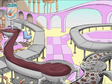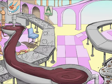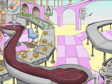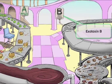And these are the exotoxins. There are two exotoxins produced by C. diff. They're called exotoxin A and exotoxin B. Let's set this up from the story side first, then we'll explain how each relate to their respective toxin. We are going to use two workstations to represent these toxins, Workstation A and Workstation B. Workstation A is the Apple workstation. A is for Apple, and A is also for exotoxin A. We'll have Workstation B for the assembly of black licorice, B for black licorice, and exotoxin B.